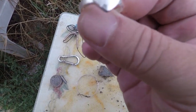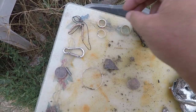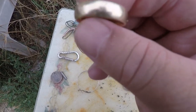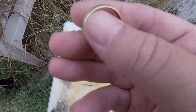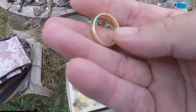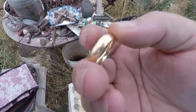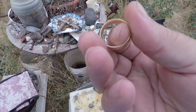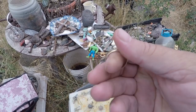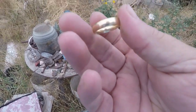This one turned out to be not silver. Not silver, but it's a heart ring. Love it. This one turned out to be 14 karat gold. Yeah, baby. 7.2 grams. Oh, wow. And there's a mark inside there, too. So if it ends up being a return or anything, they have to tell me what that mark is in there. Anyways, yeah, pretty happy. In fact, really happy.